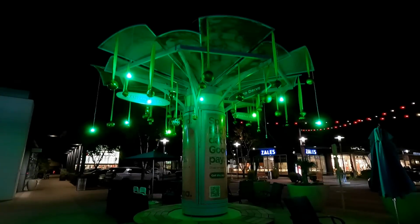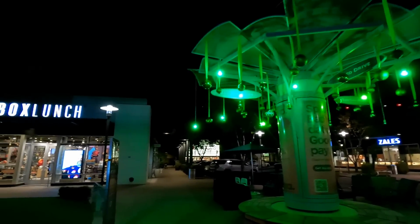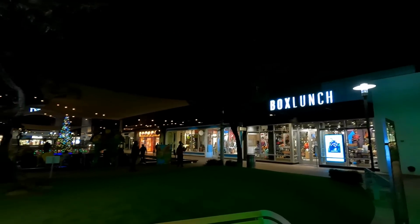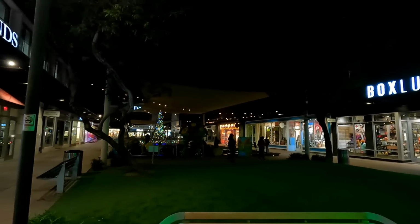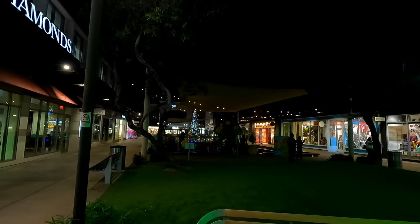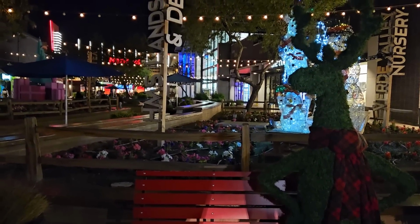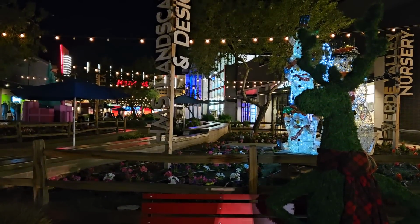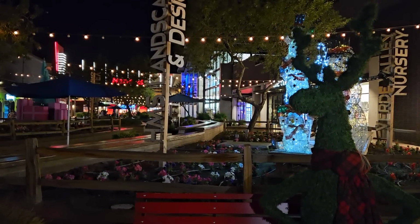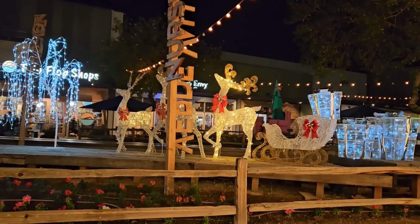This is SanTan Village, an outdoor mall in Gilbert, Arizona. This place opened in October 2007. It was developed by Westcor and is owned by Macerich, just like the previous mall we looked at. I don't like outdoor malls like this as much as I like traditional indoor malls, but I wanted to check this one out because I had assumed since it was an outdoor mall they would have a lot of Christmas lights and things on the buildings.